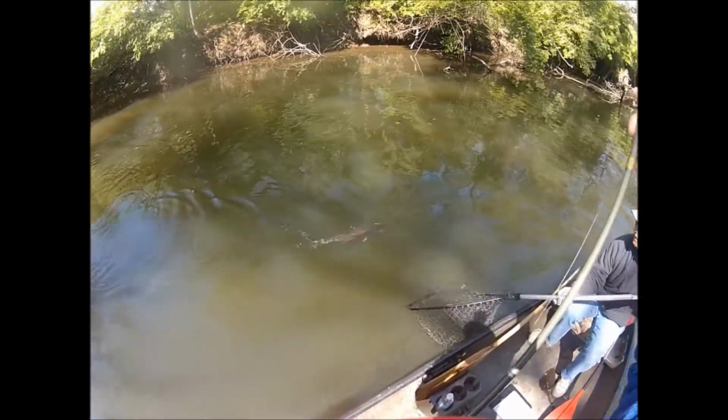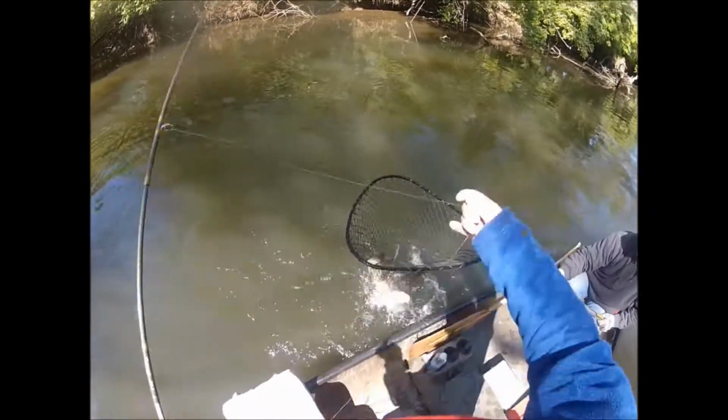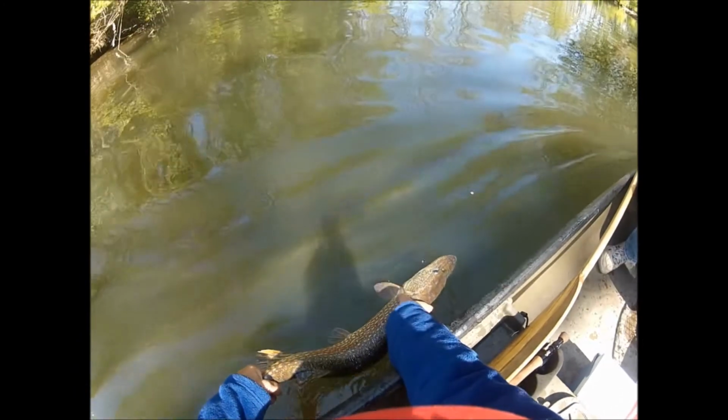This is a fish that's a little above average. I think this one was about 34. And back to fight another day.